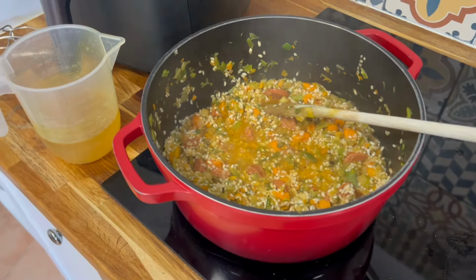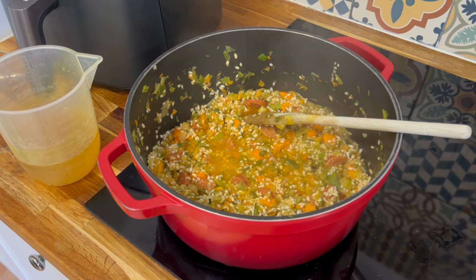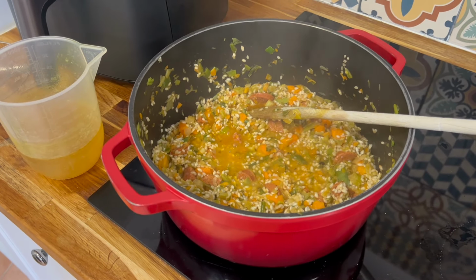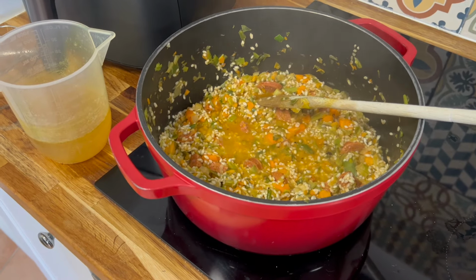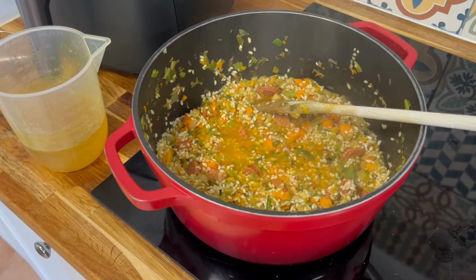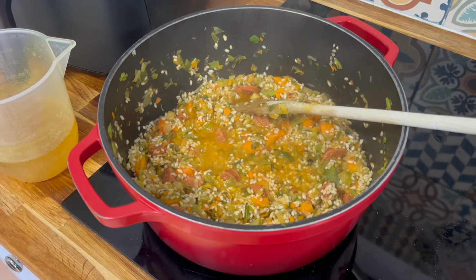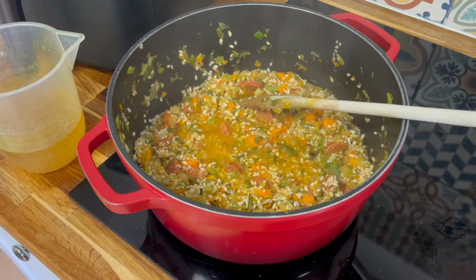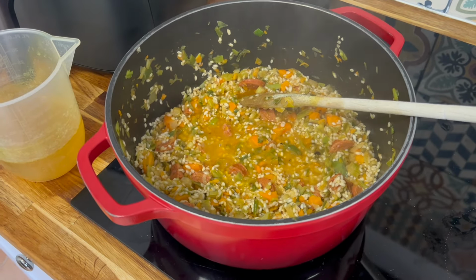So I'm just making up now what I call a rainbow risotto. When I make a rainbow risotto, I just put whatever I've got into a risotto. So I fry off the vegetables. I've got some chorizo in here to add in as well, which you would normally put in a paella, but hey, I don't care. And then I'm adding in vegetable stock and cooking it through. I'll make it creamy at the end by stirring in some cream cheese that I've had sitting in the freezer for quite a while.